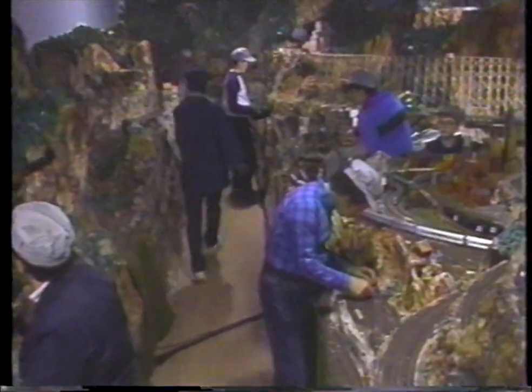And how big is the train set up altogether? Well, after this room, there's 5 more rooms just like it. Come on, let's go look at them. 5 more rooms.